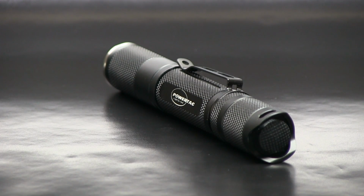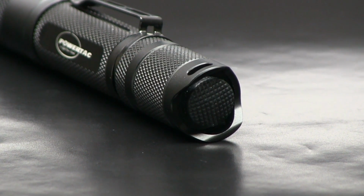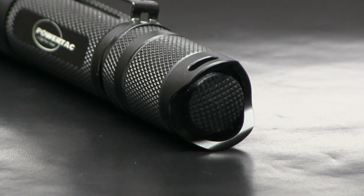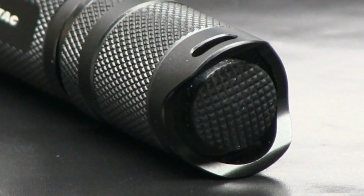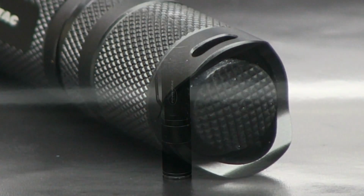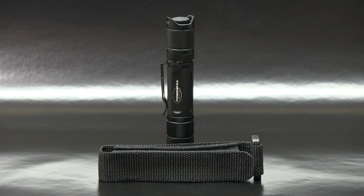T2C brightness levels are 0.2 lumens for 695 hours, 24 lumens for 22 hours, 95 lumens for 3.5 hours, 280 lumens for 3 hours, and the strobe is 3 hours. Maximum brightness is 280 lumens for 1.5 hours during the strobe mode.